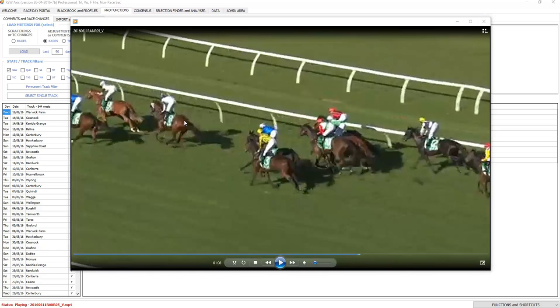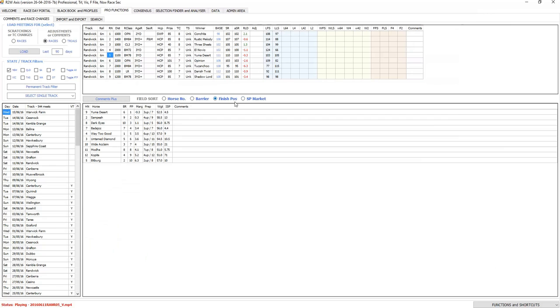Sampere's going well. Dark Eyes first up can obviously improve, and made a long wide run there with a good gap behind it. Plenty of merit. The winner's gone well. In a solid race.